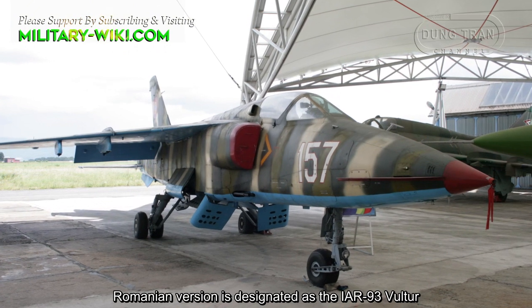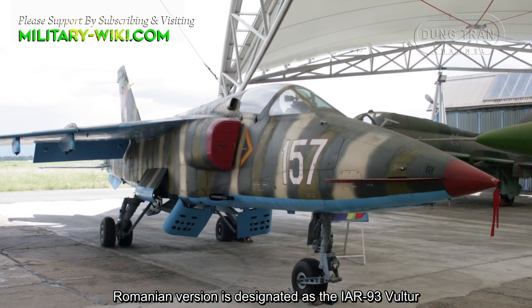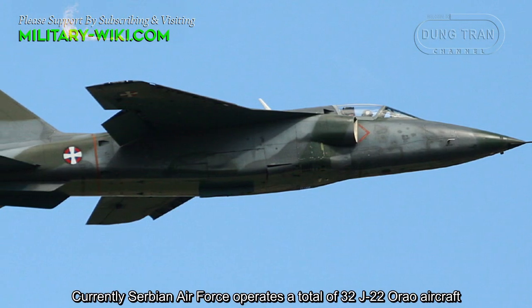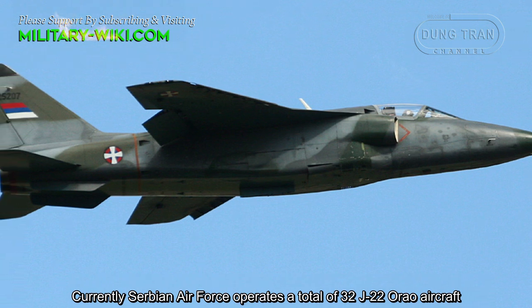The Romanian version is designated as the IAR-93 Vultur. Currently, the Serbian Air Force operates a total of 32 J-22 Orao aircraft.